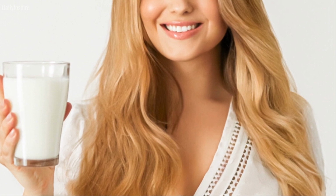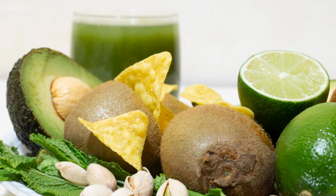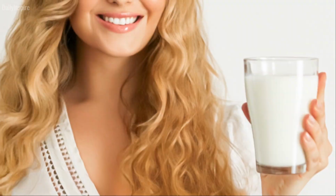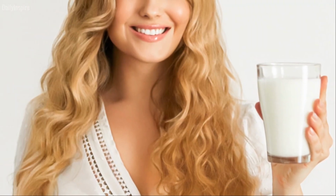The 8th reason is sticking to the same rep range. Variety is the spice of life, and the same goes for your workouts. Mixing up your rep ranges can stimulate different types of muscle growth, keeping your body guessing and your progress steady.